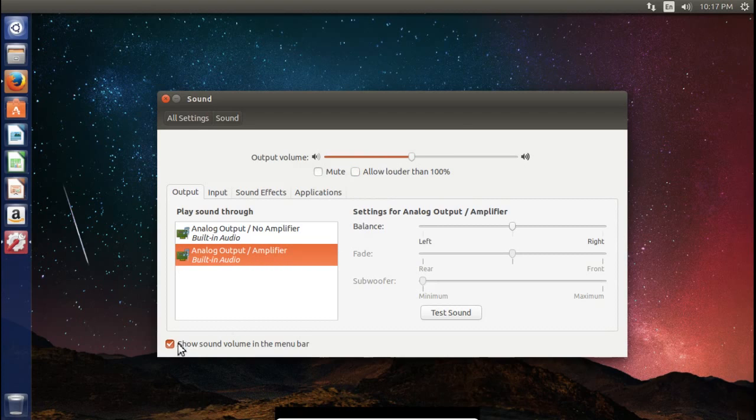And by the way, it says here show menu or show sound volume in the menu bar. You can leave the menu here, leave it there, or not show it at all. I'm not sure why anybody would not want to have this icon there. Anyway, I prefer to leave it on.